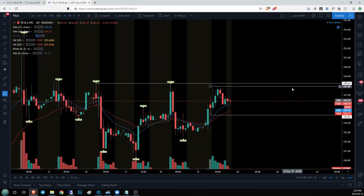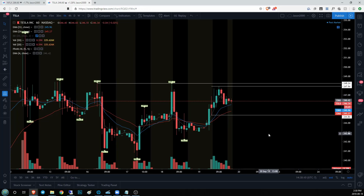So on the hourly time frame, we are seeing these higher lows come into play. Here's that range of today's action: quick low, quick high, and a little bit of equilibrium looks like going into the end of the day. So a nice setup on Tesla. Watch out for the break of that inside bar 247.94.